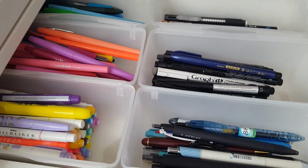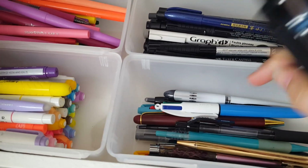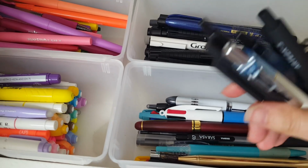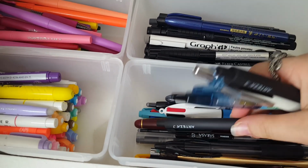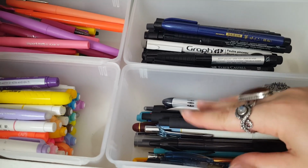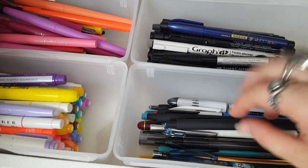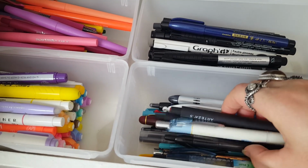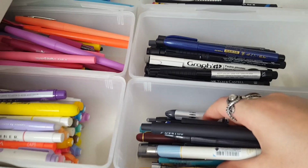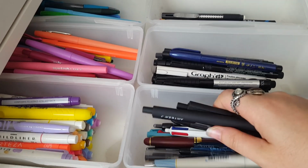So how my brain works is, these are all black pens, okay? Except for the multi-pens, those go in here as well. Anything, doesn't matter if it's gel or ballpoint, if it's a black pen, it goes in here. Again, this is my cap. Refills, I do keep in a separate spot, but as far as actual pens go, this is the drawer they can go in. If they don't fit in here, then I can't have them.